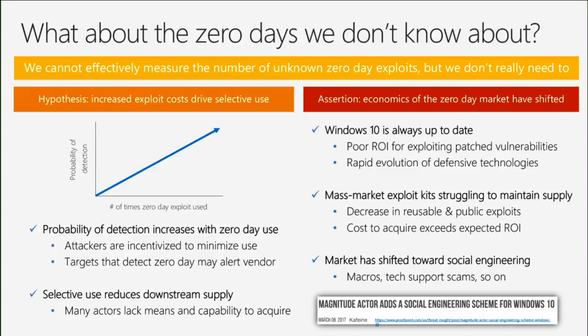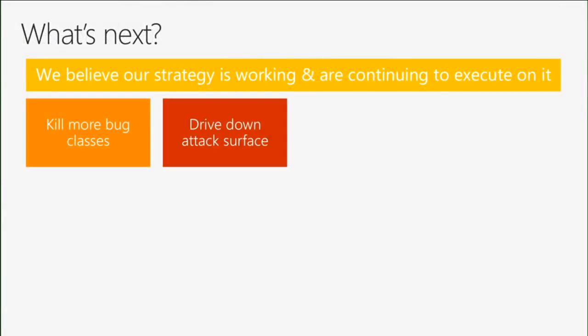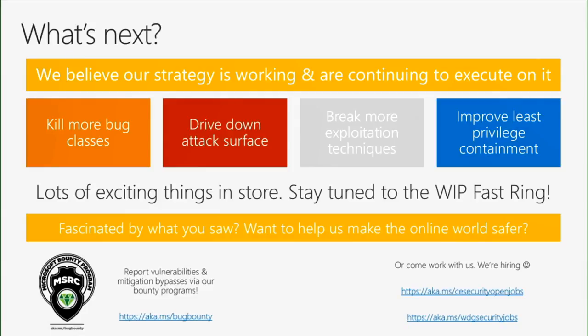And if you're curious how you can help or learn more, we encourage you to look at some of our bounty programs. We put multiple bounties up, whether those are vulnerabilities, exploit techniques, mitigation bypasses, any of those things. We pay up to $250,000 for the right vulnerability report.